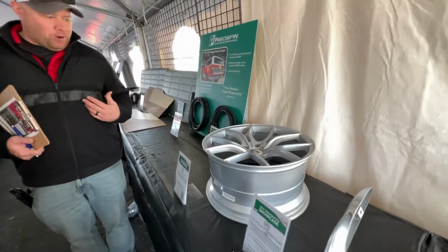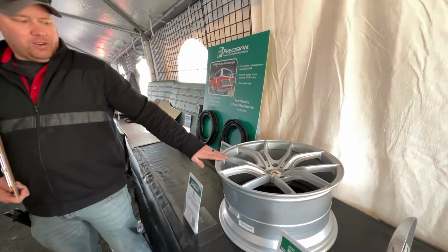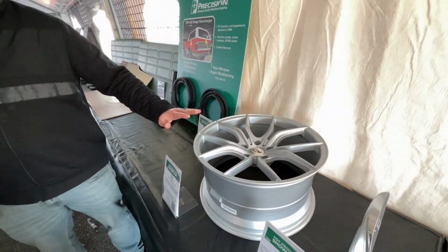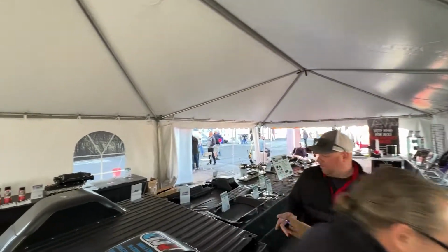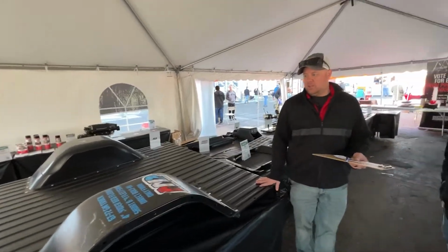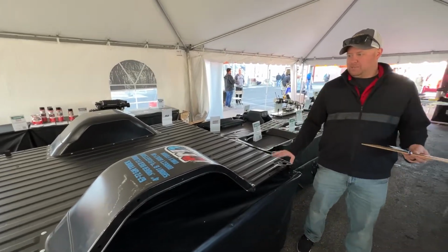Working on down, Ford fans, I'm one of them. Mr. Mustang has their new MM500 wheel. It's a crazy looking setup. It's got some awesome cues to it. They've got a number of sizes, but the awesome part is as we're working down here. Shooting over here, Auto Metal Direct also has their 67 to 72 GM truck bed pan. It's a bolt-in setup. It's pretty cool.